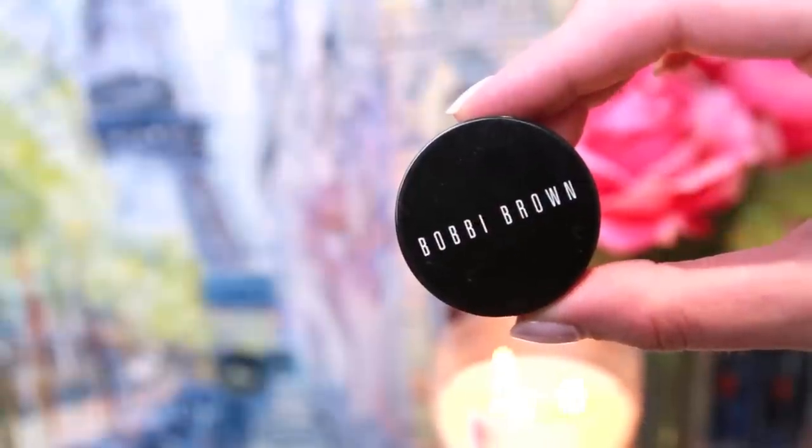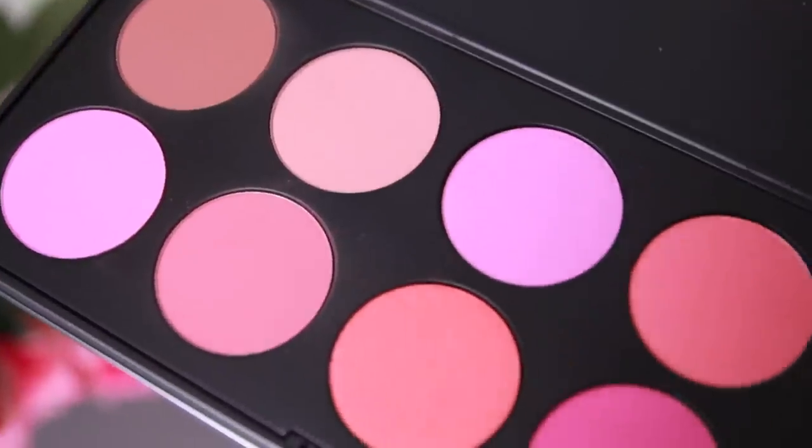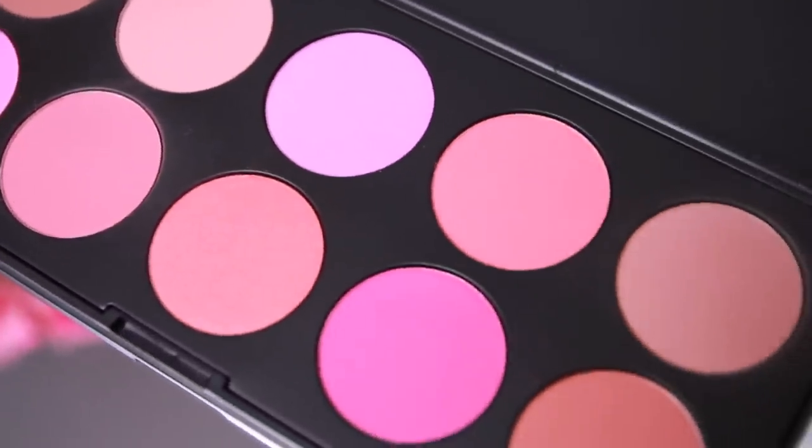And I really like half lashes because they are so much easier to apply than regular full-size lashes, so these are nice. I'm adding some of my Bobbi Brown Creamy Concealer underneath my eyes and on any areas that I feel need extra coverage, and I'm just applying this with my finger and blending it out. A light dusting of my MAC Studio Sculpt Defining Powder with my MAC 134 brush will even everything out and keep away shine. And then I'm going in with my BH Cosmetics 10 Color Professional Blush Palette.